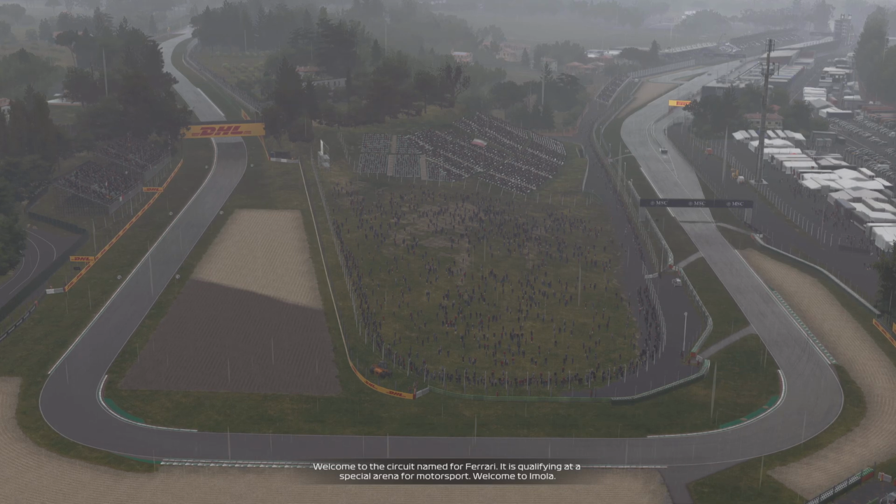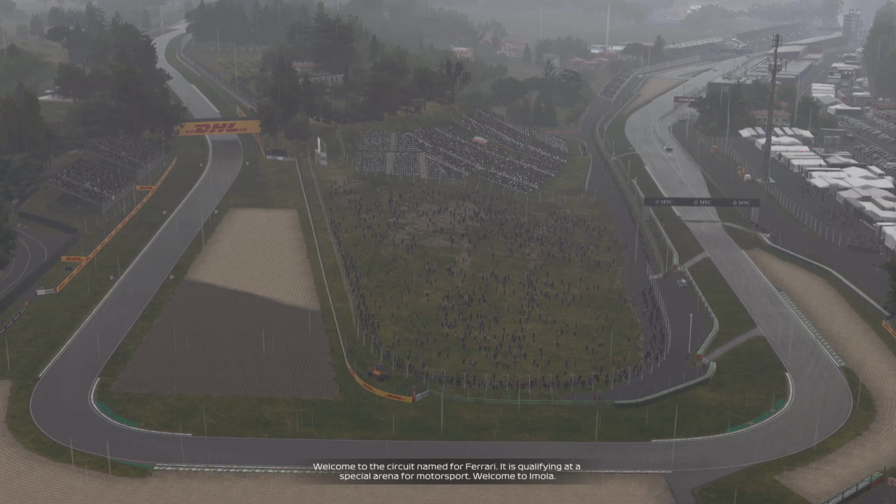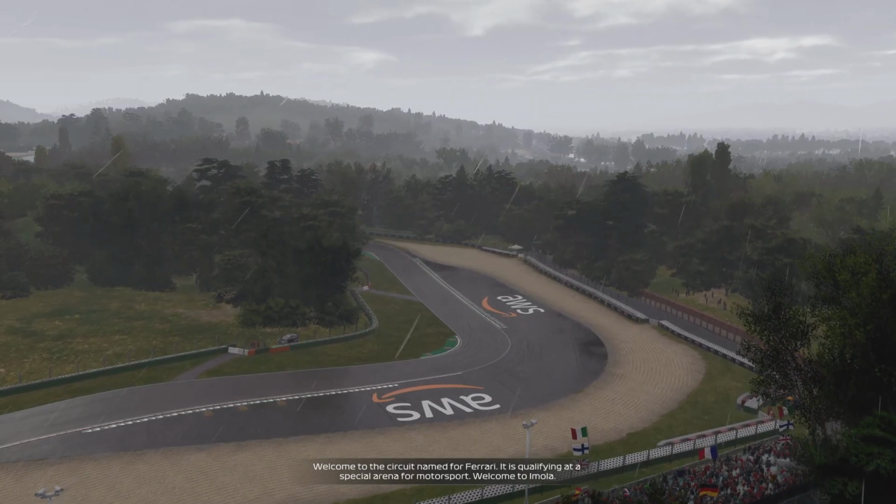Circuit named for Ferrari. It is qualifying at a special arena for motorsport. Welcome to Imola.